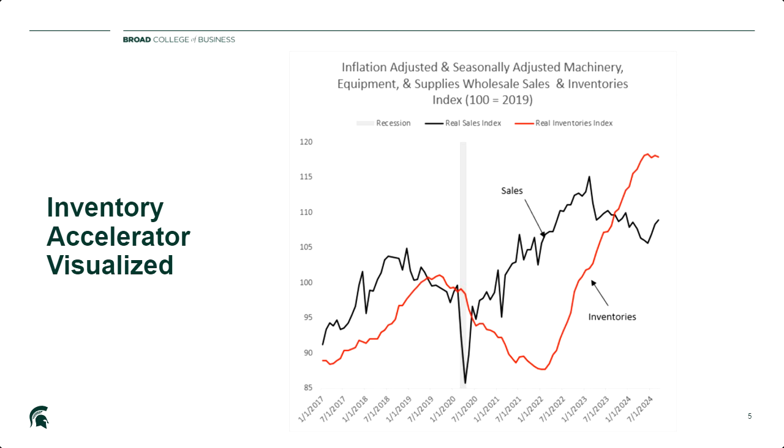And what we can see here is if you go back to 2017, sales are rising really rapidly from 2017 through 2018. If you notice at the same time period, inventories are also increasing. So when you think about what that means for machinery manufacturers, the wholesalers are experiencing more demand, and they're not only selling more, but they're also increasing their inventories. So the manufacturers are seeing a double benefit because the replenishment orders are exceeding the sales at the wholesale level.